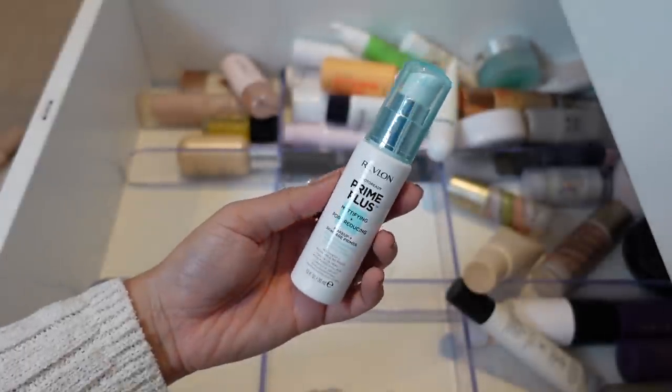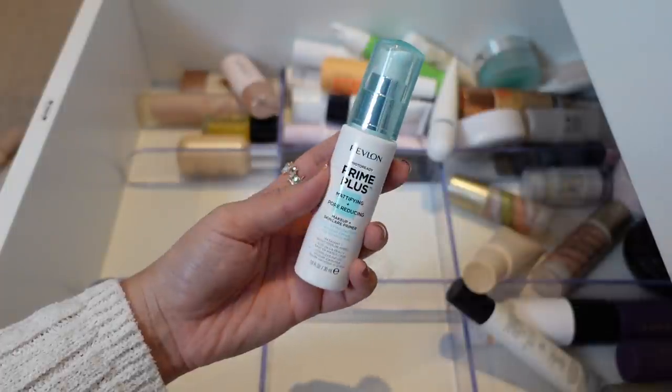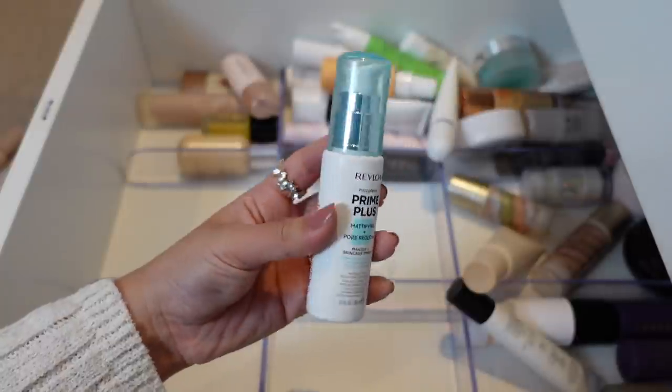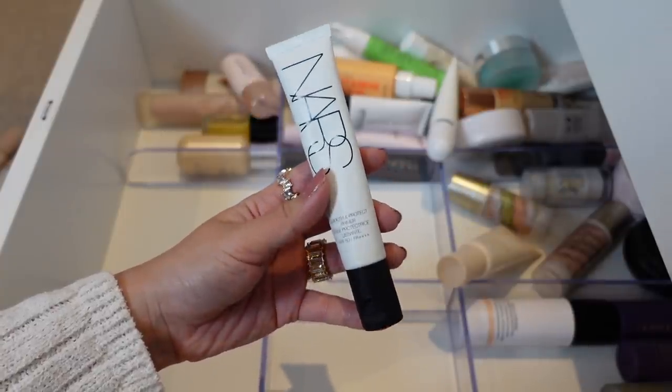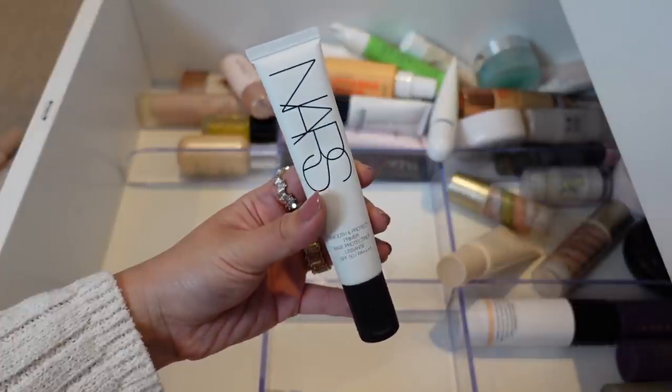Going to keep this because, again, I don't have that many drugstore primers. This is the Revlon Prime Plus Mattifying and Pore Reducing. This sounds really good. Oh, I really like this primer, so I'm going to keep this. This is the NARS Smooth and Protect Primer, and it's got SPF 50 in there, which is super handy.